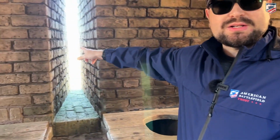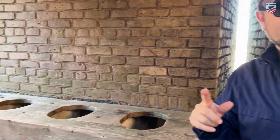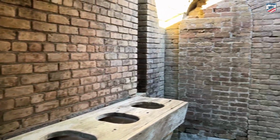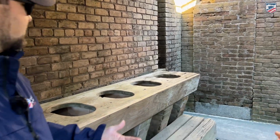You can see the firing slits to fire out of with small arms, with rifles, muskets, things like that. So somebody had to defend this position. Think about defending the bathrooms. They had opened this up so you can move up and down the wall. But if you notice over here, they've actually sealed it off. So this was actually one part of the fort, and eventually they realized they needed latrines, and this is how they set up these latrines over here.